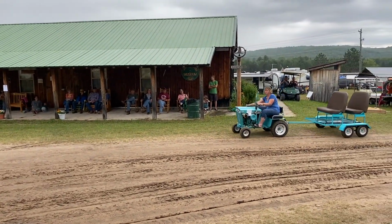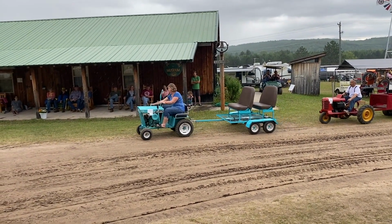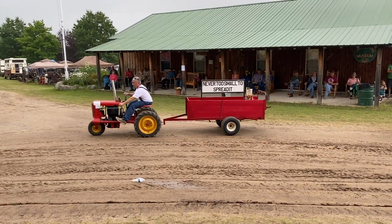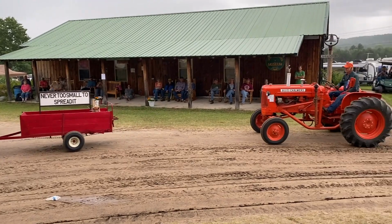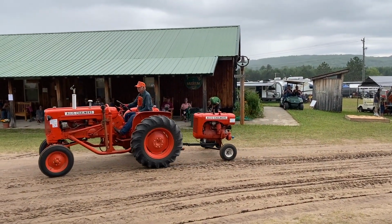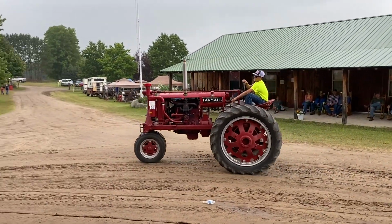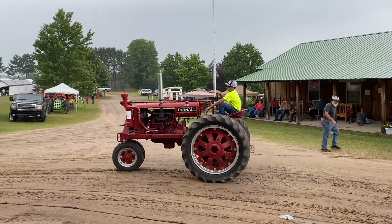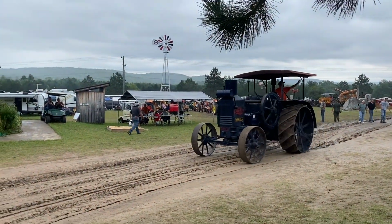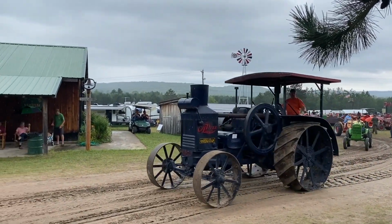A 1945 John Deere LA, owned by Larry Adams from Traverse City. 1952. A 1945 tractor there, followed by an Allis Chalmers. Allis Chalmers has also got a power unit tractor. These bigger tractors started all day. Then an oil pull Model C. This is one of the fastest, biggest oil tractors in the game.